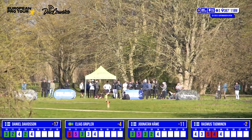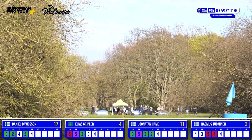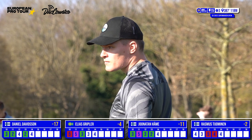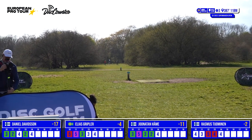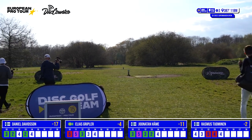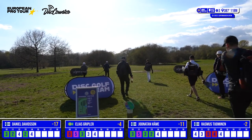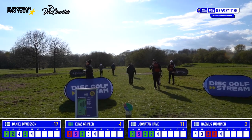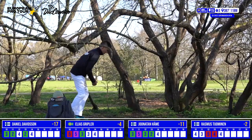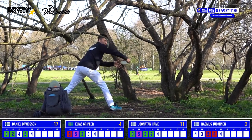Rasmus still looking for his first birdie on the back nine. Yeah, late release, right bush. Should be okay for the par. Yeah, there is just Elias. I'm not sure if he will have a clear look to the basket from here, where he is. He touched really early on the left. Should be okay, it seems.